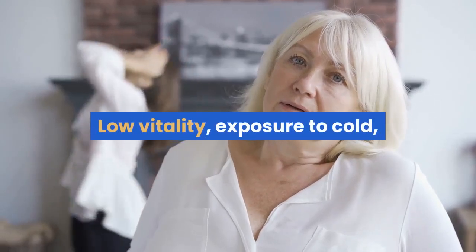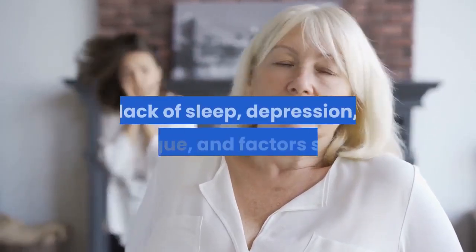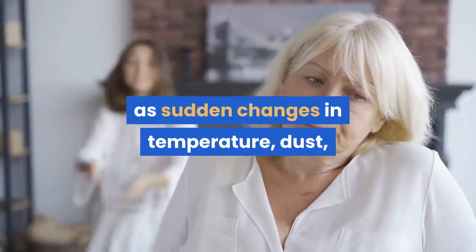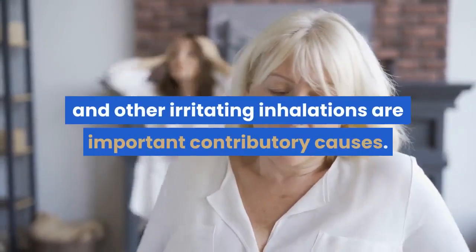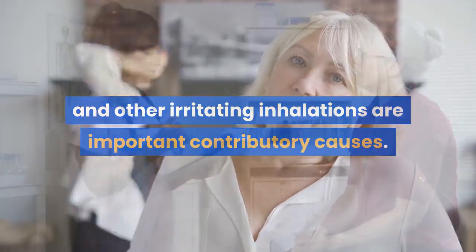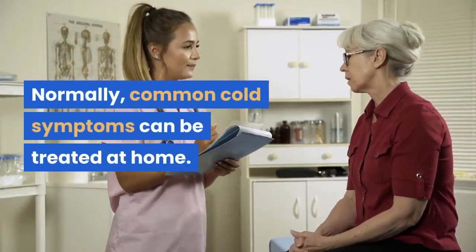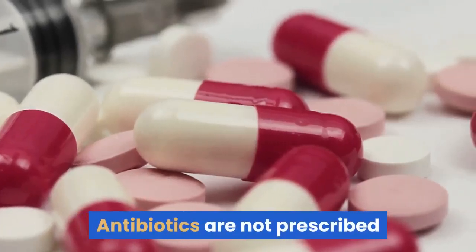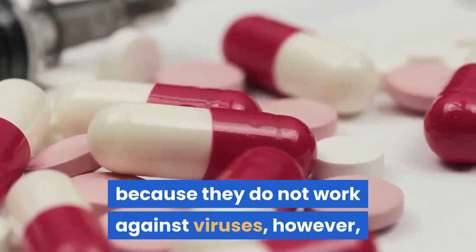Low vitality, exposure to cold, lack of sleep, depression, fatigue, and factors such as sudden changes in temperature, dust, and other irritating inhalations are important contributory causes. Normally, common cold symptoms can be treated at home. Antibiotics are not prescribed because they do not work against viruses.